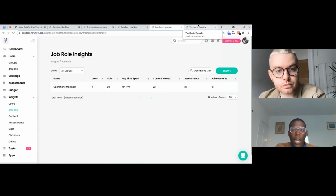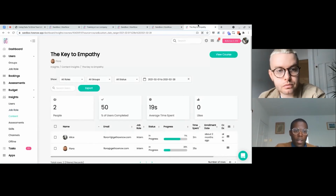Then finally, we have content insights. So with content insights, when we click on the page, we'll have a list of all of our insights, but then we can select or search and then select our chosen content type. So that's what I have right here. And of course, we have different things going on this page.